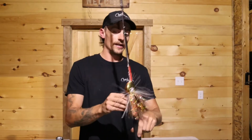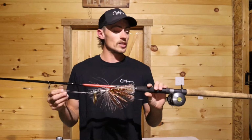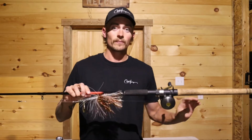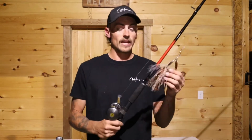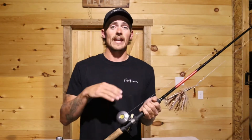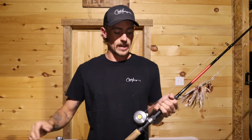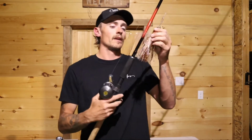And the rod is a Shimano Sojourn. It's a cheap musky rod, probably the cheapest out of the bunch, but great rod. It throws the lures I want. After that, I think the next cheapest musky rod is probably 150, and then you're going anywhere from 200 to 500 after that. So it's a great starter musky rod.